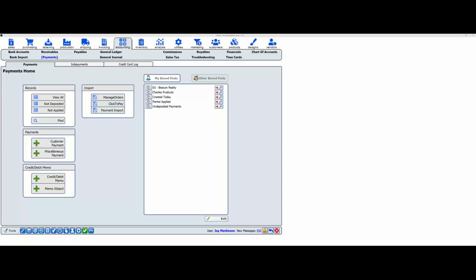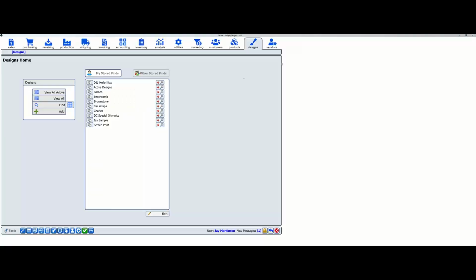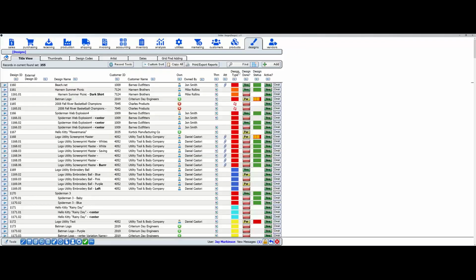Okay. Bob asks, can you show me how the designs work? Sure. So if I go over here to designs, the designs are stored in our system. If I view all active designs, we call these the initial design or the master design. So this is the main design in the system, and you can see it has a numbering system.